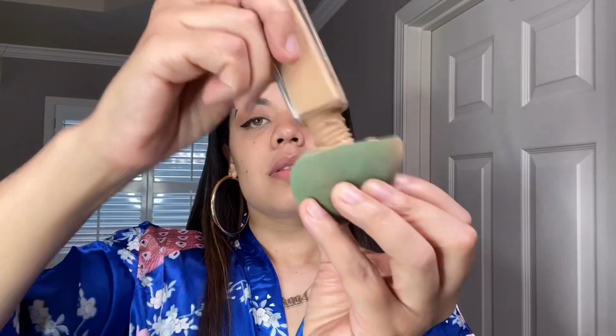Okay. While Jade is doing her eye makeup, I'm gonna do my face. I'm gonna put it on with my sponge that I just moistened in water, just a little bit. This is my liquid foundation from NARS. I'm just gonna use one pump on my brush. It'll cover my whole face. One, two, three, four. Okay.